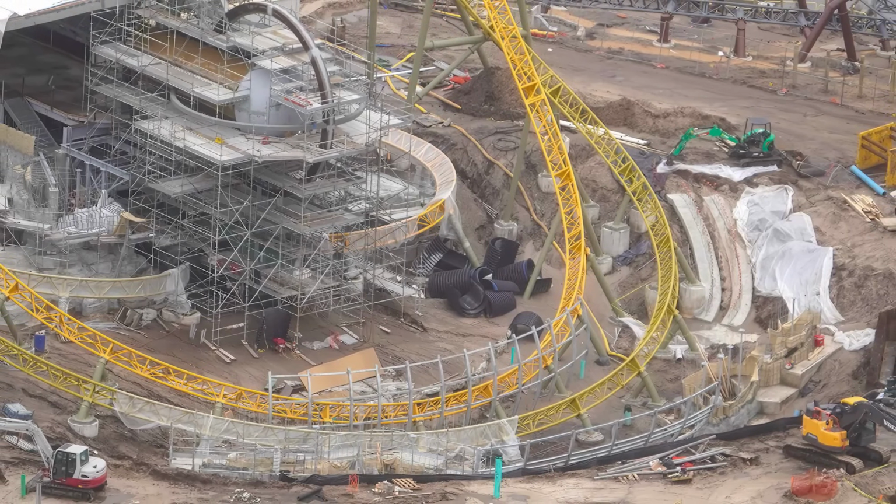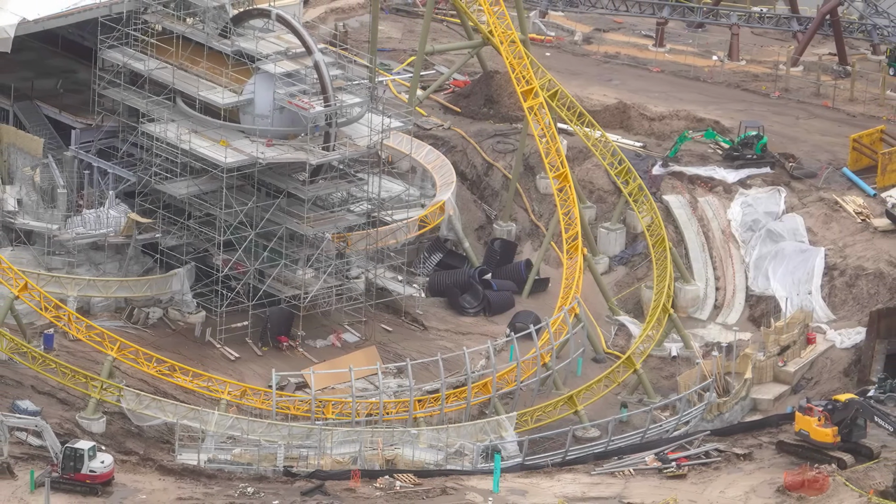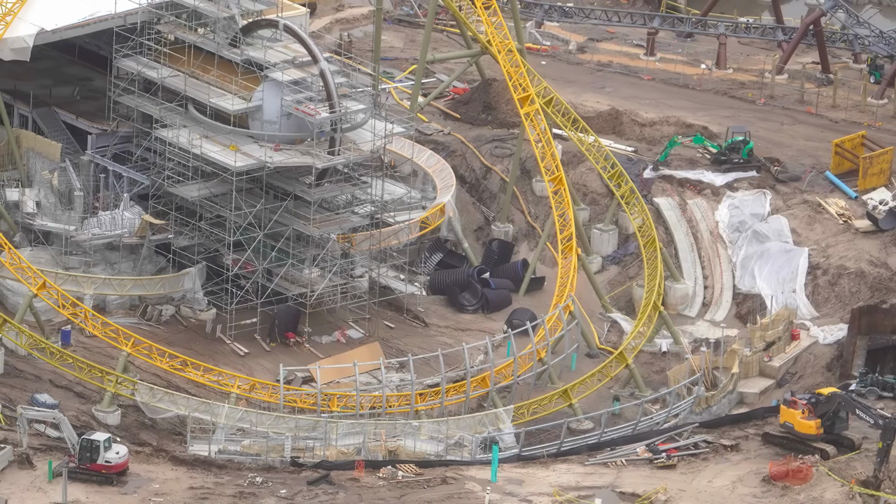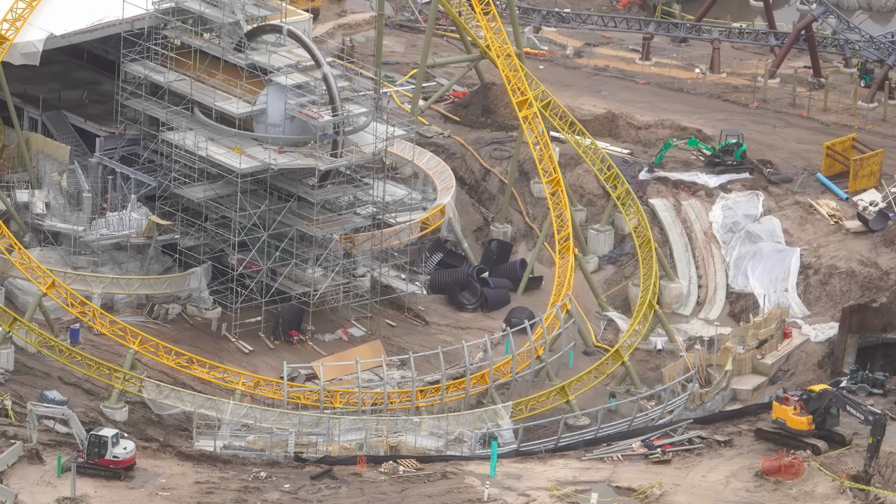It's encompassed in scaffolding. You can see where the loading dock is, because you will see that the train will come out and down and under into probably the main launch. I'll take you into the giant ride itself.